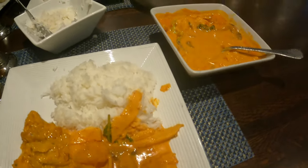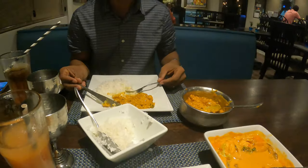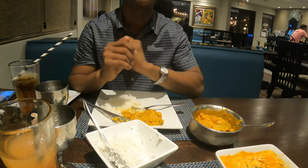So, this is our Indian cuisine. How is it so far? It's tasty, but I forgot to pour it.